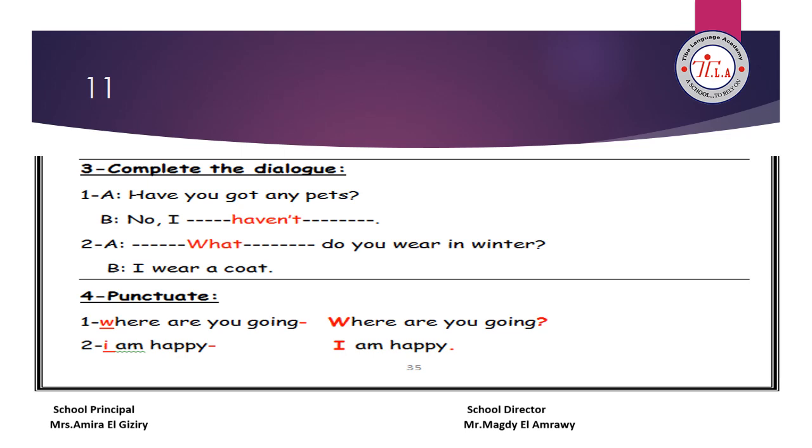Dialogue number 1, between A and B. A is asking a yes or no question. Have you got any pets? And B is answering no, I. Excellent, haven't. Here he answered with no, and I'm going to switch. You, it will be I, and have here it will be haven't. I'm going to put not at the end because I have here no at the beginning.